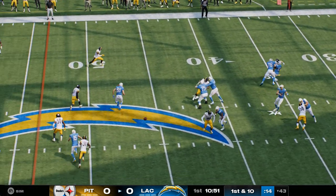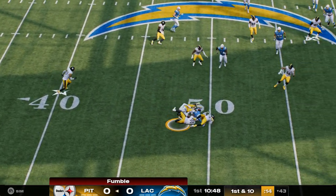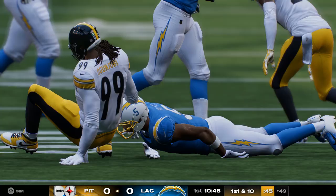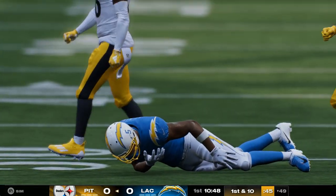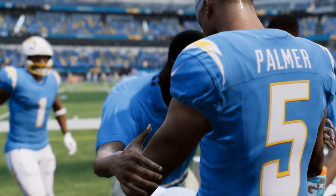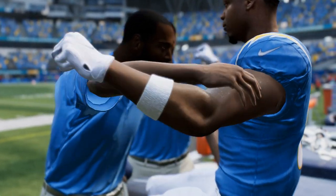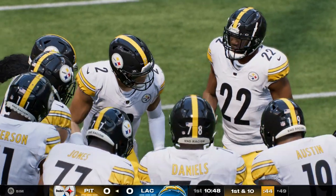From the gun, it's Herbert. This one from the catch. He's hit, and the ball is out. And this is taken in by the defense. And now, following the turnover, we have an injured player on the field. And as the medical staff looks him over, we'll step aside.